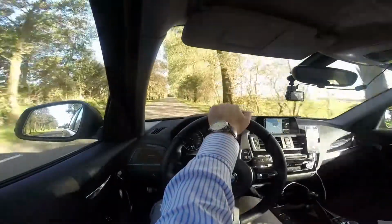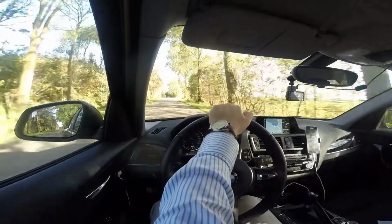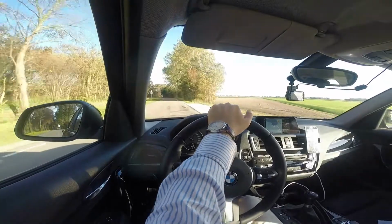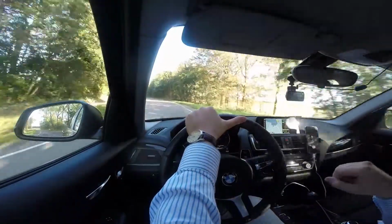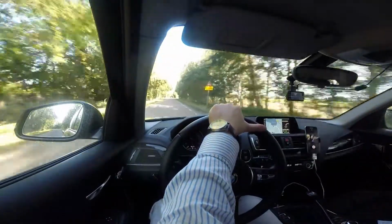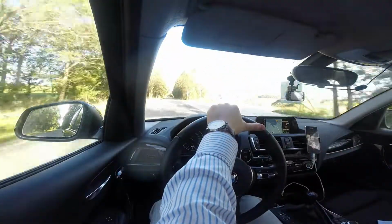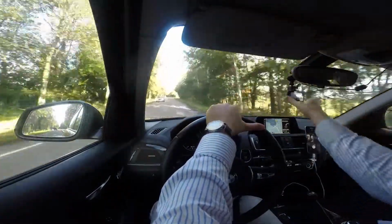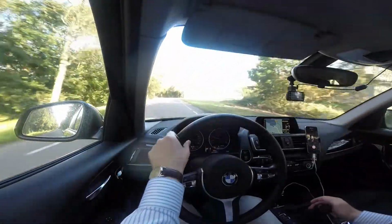Okay, let's talk about the first impressions I have with the 116d Efficient Dynamics Edition. Well, the first impression I got was that the dash cam didn't fit that well behind the rear view mirror as it did in my BMW 320i. So I moved it downwards a bit, so it's lower now. From the point of view of the camera, it doesn't matter if it's there or behind the rear view mirror, but behind the rear view mirror it would have been a bit more hidden. But then I couldn't reach it that well. So that's why I chose to move it downwards, so I can reach it very well when it comes to the buttons, but also to removing and attaching the camera to the mount.